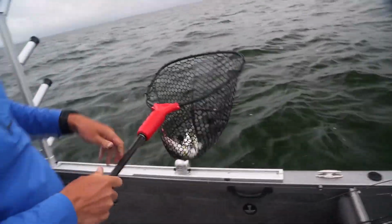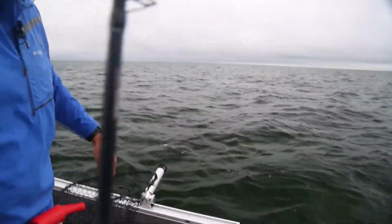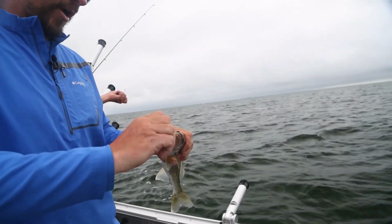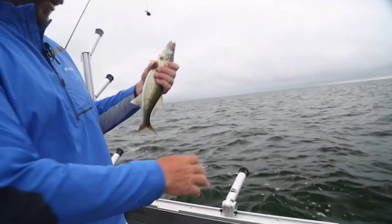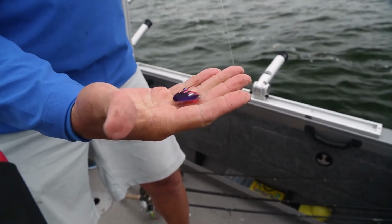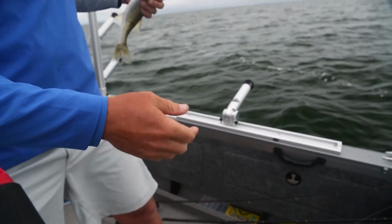Yeah, show that one off, John. Well, the old saying is light colors, light days, bright days, dark colors, dark days. And we started off, purple has always been a really good color here on Saginaw Bay. And that's what we started using here today was this #5 Colorado blade, purple on front, a little pink, copper on the back. So we do have a little bit of flash going with it.